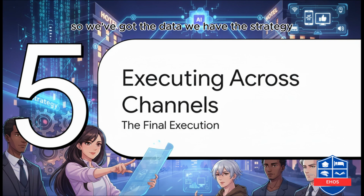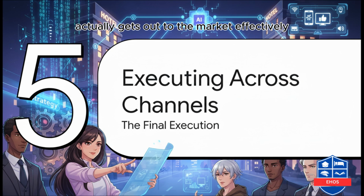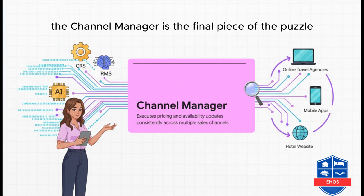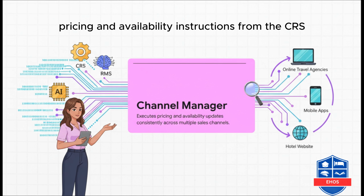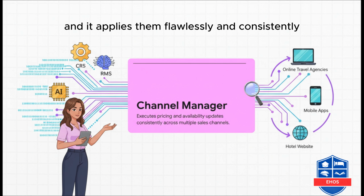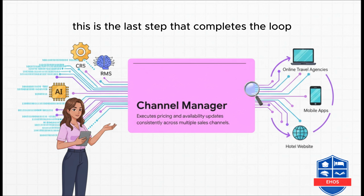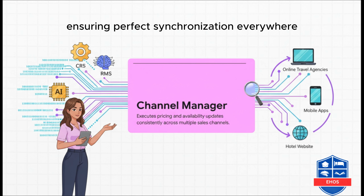So, we've got the data, we have the strategy, but now we need to execute. This is where the rubber meets the road, and this is the job of the channel manager, the component that makes sure our brilliant strategy actually gets out to the market effectively. The channel manager is the final piece of the puzzle. It takes those precise pricing and availability instructions from the CRS, which, remember, were intelligently crafted by the RMS, and it applies them flawlessly and consistently across every single online sales channel. This is the last step that completes the loop, ensuring perfect synchronization everywhere.